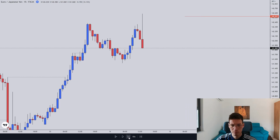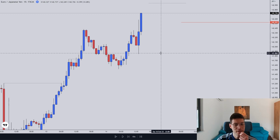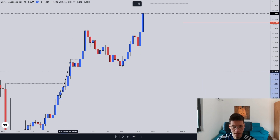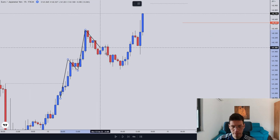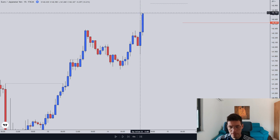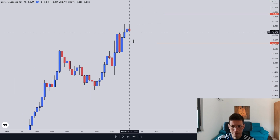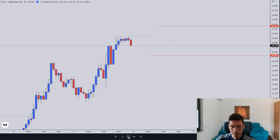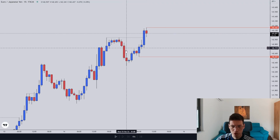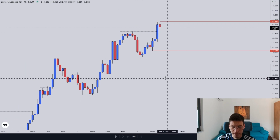And then what happened? Well, price continued trending to the upside. We did not break the low, so the structure has not been broken. So your trend is right here. Push up, pull back, push up, pull back, and another push to the upside. At this point also didn't have an order on, and then it broke the high, retraced, pulled back a bit, got a clear shift in momentum, and then price did continue to the upside.